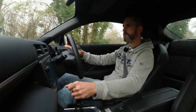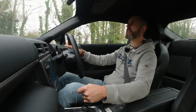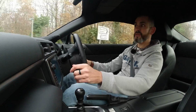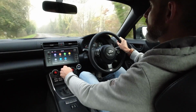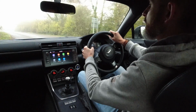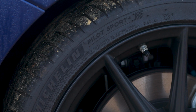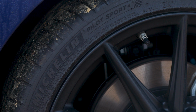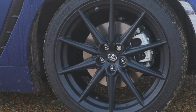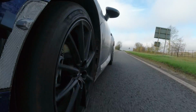Tyres. Now, the GT86 came with Michelin Primacy tyres, I think they were, eco tyres shared with the Prius. Apparently Toyota did this so the car would have a little bit of movement, slip and slide for entertainment purposes, and also be cheap to replace. This now has Michelin Pilot Sport 4s, so more grip. We're on 18-inch rims. You can get 17s if you order it in different markets, but not in the UK. So the car grips more now.